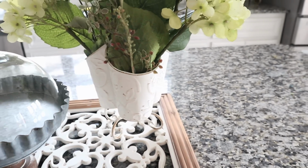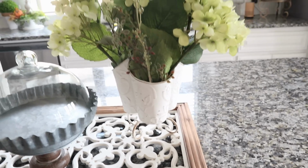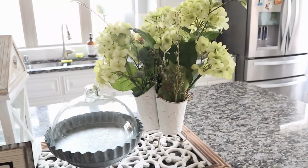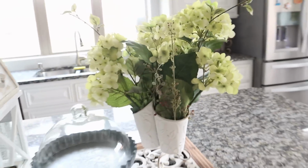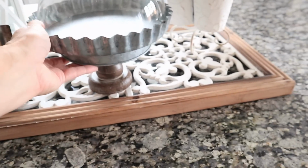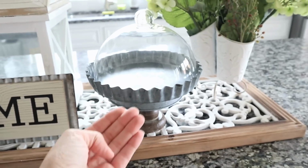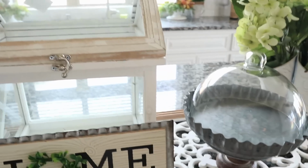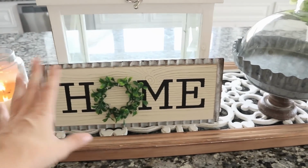And I picked this up from Hobby Lobby. It was on a crazy sale. I think I spent a couple bucks on that piece. And I just added the flowers to there, and I absolutely love it. I need to play around with the flowers a little bit more. I need a little bit of green to be in this pocket here. And then I added this tray. I did decide to add it to the candle holder here. And then I brought this up front, pushed this in the back. And then here is the little mini greenhouse lantern, whatever you want to call this. And then I added the home sign.